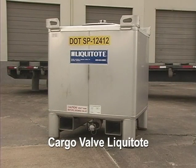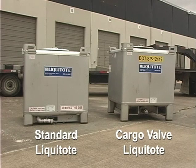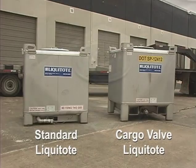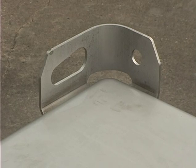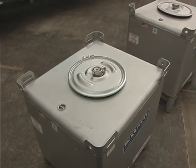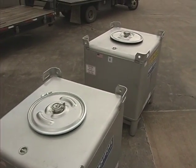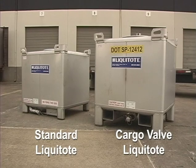This exclusive Hoover Cargovalve IBC is readily available in standard sizes of 350 and 500 gallons. It is a modified version of Hoover's standard Liquitote. Like the standard Liquitote, its walls and top are constructed of durable 10-gauge 304 stainless steel. Other standard features include 4 lifting lugs for crane operation, the 22-inch manway with 3-inch fill port. However, the Cargovalve model incorporates the popular flip-top pressure and vacuum relief fill cap as a standard feature. But there are some significant differences between the two IBCs.